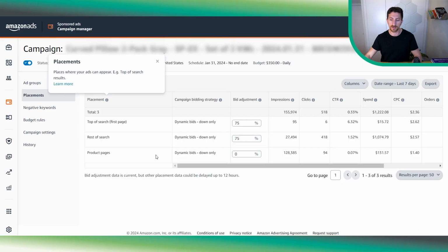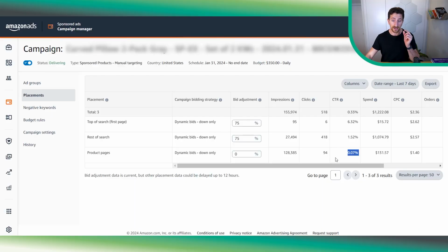So we want keyword campaigns to get clicks only on keyword placements, which are top of search and rest of search placements. And we don't want to get clicks on product pages because product pages most of the time get a lot of impressions, but a very low CTR, and the conversion rate is not as good as rest of search or top of search.